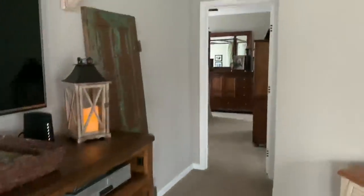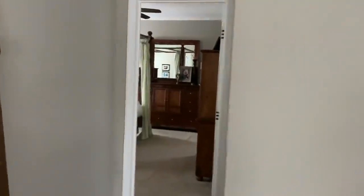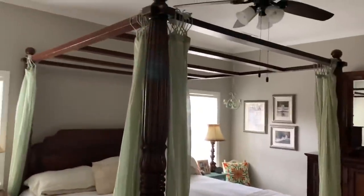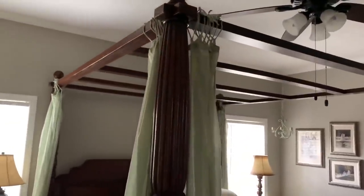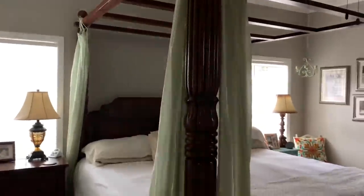Let's move on into our bedroom. That's one thing I loved about this floor plan, it's super, super simple, and that's what I wanted. So this is our bedroom. I just got these little shears from World Market, I believe, and I've just got them tied on here.